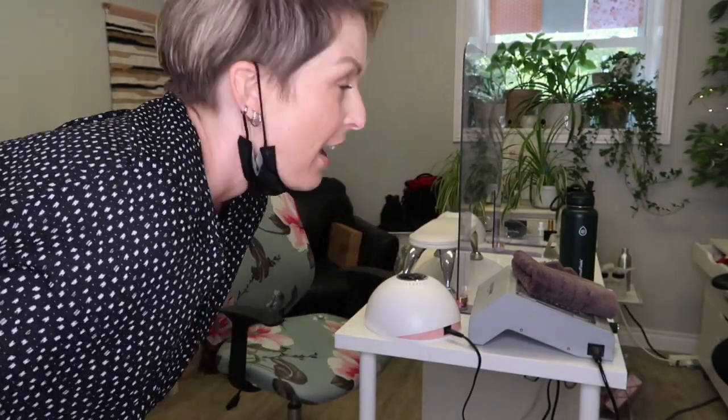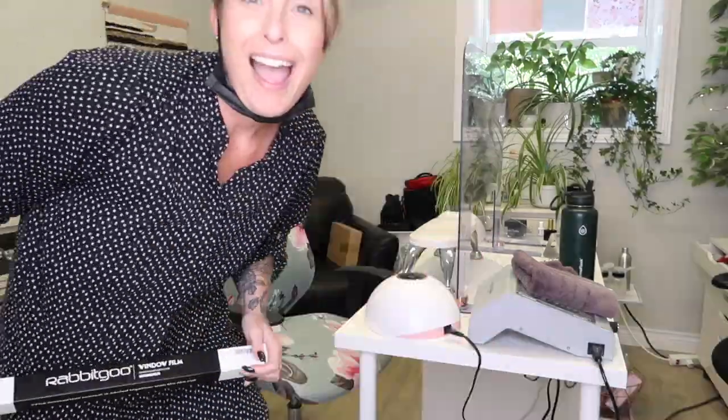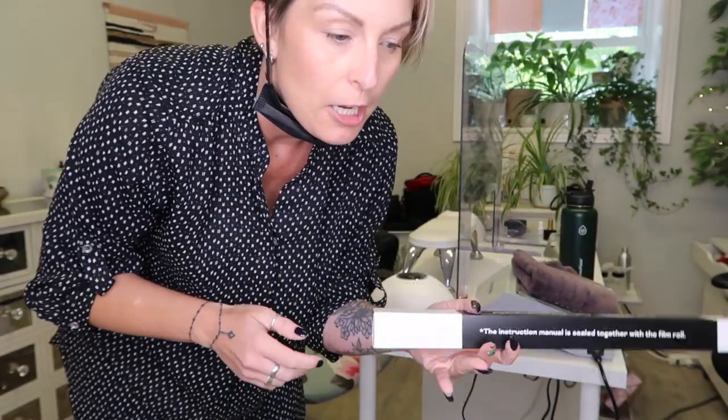You ready for some fun? I am going to take down the sheets of scrapbook paper that are my window blind, and I'm going to put up, hold on, I probably already told you this, I'm going to put up this film as a window blind, but I've got to get to the window first. So if you want to hang out with me while I do that, let's go, let's do it.